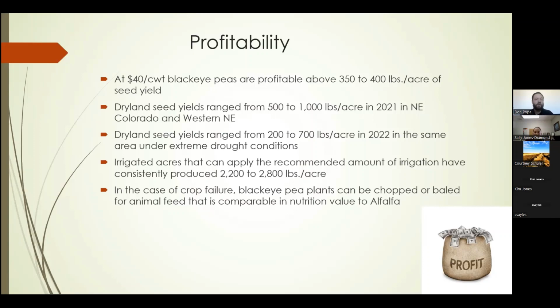I think most of us in that area would argue that 2022 was probably the worst drought year that we've ever had. And so we did have some acres that were not profitable, but we still had acres that were profitable in probably the worst year we've ever had. So I feel very comfortable that we can be profitable 8, 9 years out of 10 very easily.